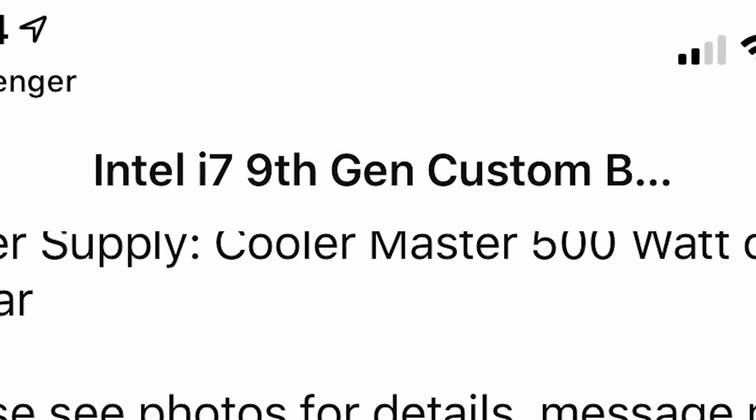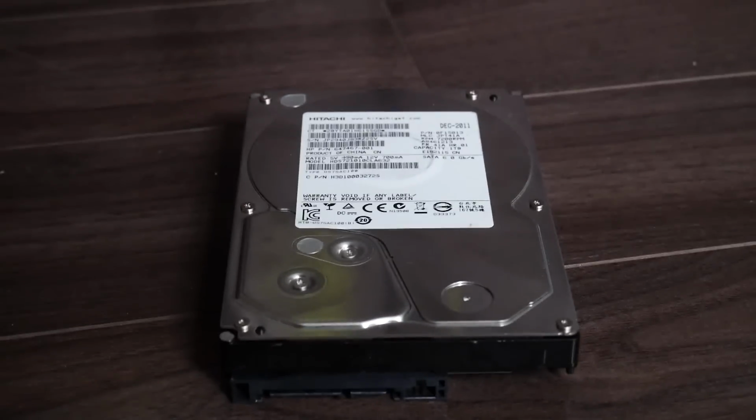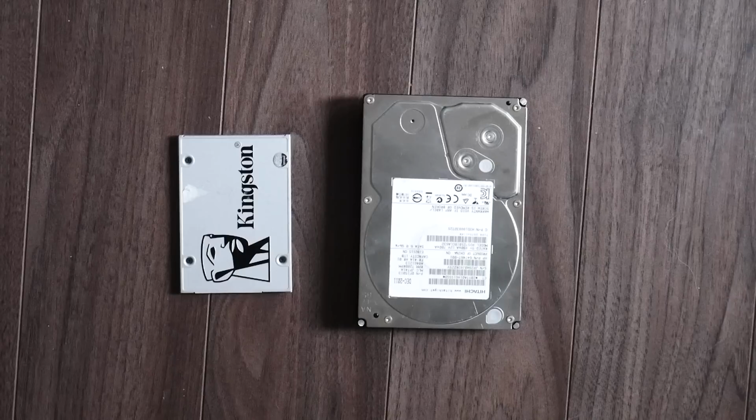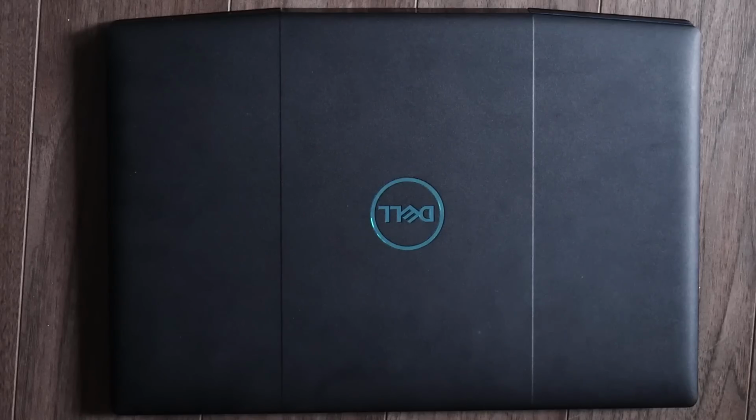We came across a gaming PC which cost around $700, and you may be thinking, that's a lot. Well, yeah, but definitely not for a gaming PC with a Core i7, GTX 1070, 16GB of RAM, 500 gigs of disk space, and Windows 10 pre-installed, which aren't the best specs for a gaming PC in 2020, but it was definitely better than the laptop I already had.